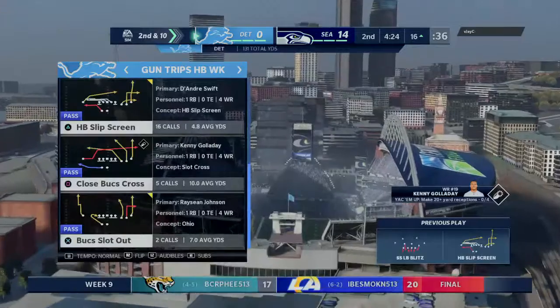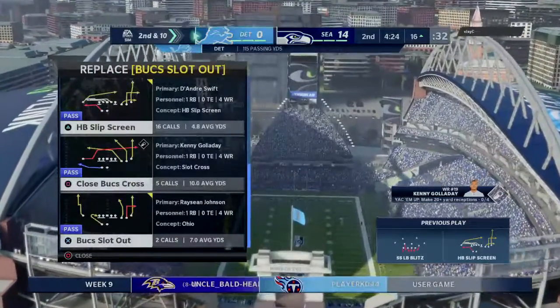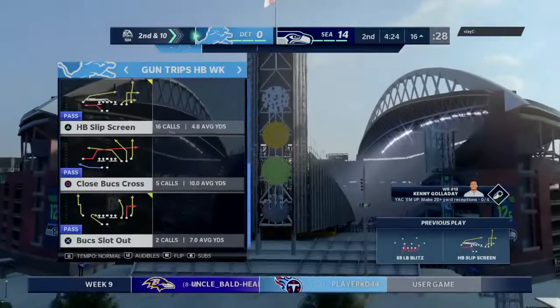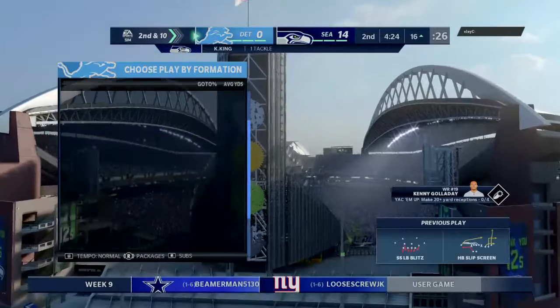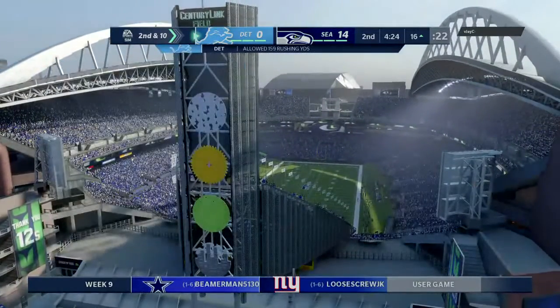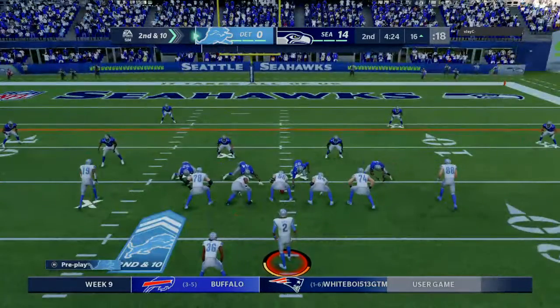It's 2nd down. I have to give some credit to the defender on that one. He read all of his keys perfectly and got a great break on the ball and able to force that incompletion. After the incomplete pass, here now is 2nd and 10.